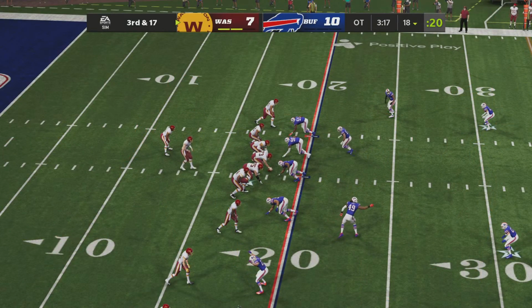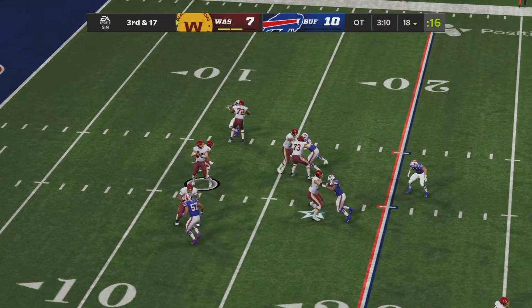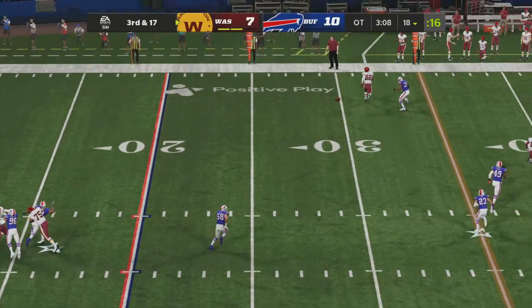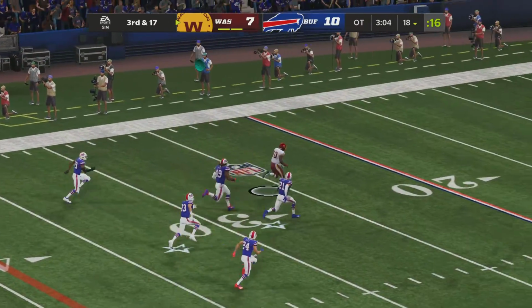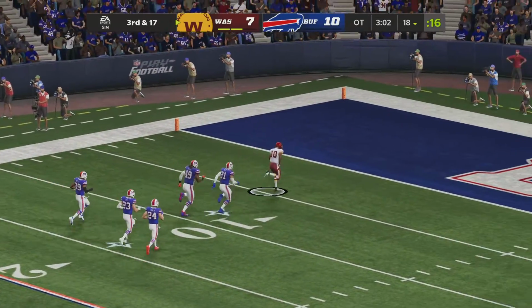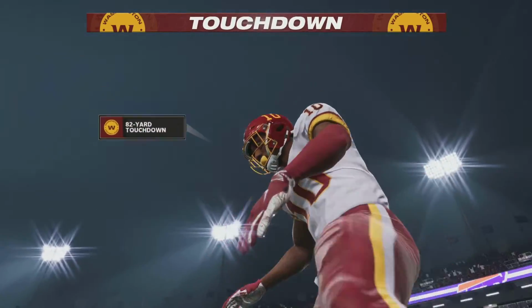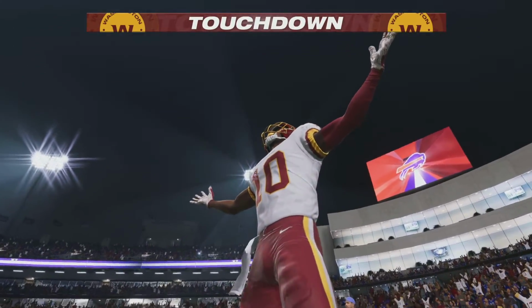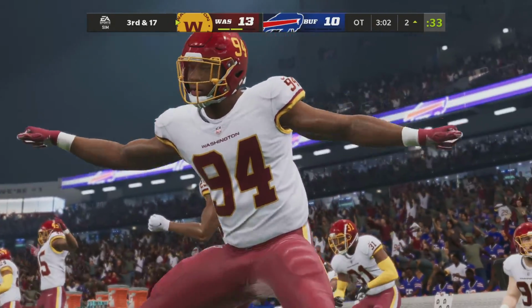Third and long, Fitzpatrick following the sack. What can he and the gang come up with? Looking to throw. Fitzpatrick. This one complete to Curtis Samuel. 20. And he is in for the score. And it is absolute stunned silence here as they win it on the road in overtime.